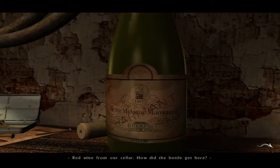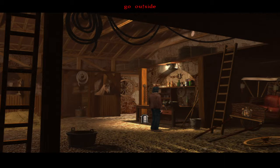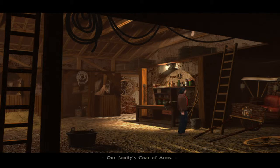Ooh. Red wine from our cellar. How did the bottle get here? I'll ask Morris where he got it. 1897. Yeah. I don't know much about wine, but I think that's a good year. Well, if it's so old. Our family's coat of arms. Someone should repair it. You're just too lazy to do it yourself.